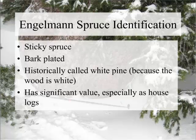Historically it was called white pine. There's lots of White Pine drainages and peaks and knobs spread out around Utah, and I think that it was because the wood is white. That's why the early pioneers called it that. And it does have significant economic value, especially as house logs.